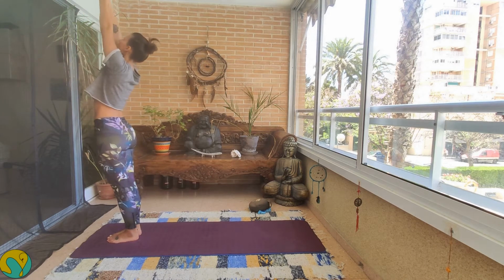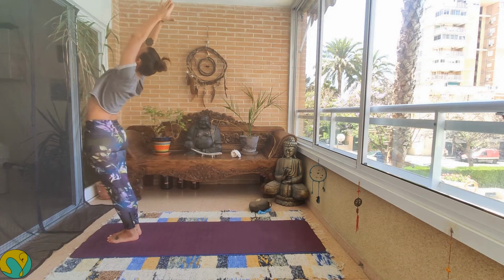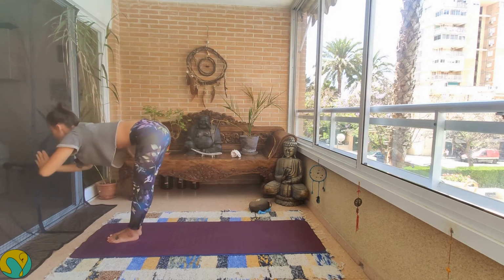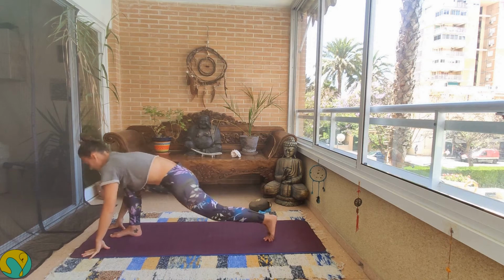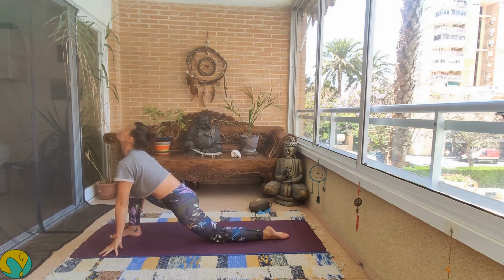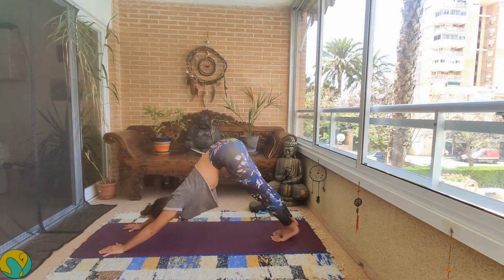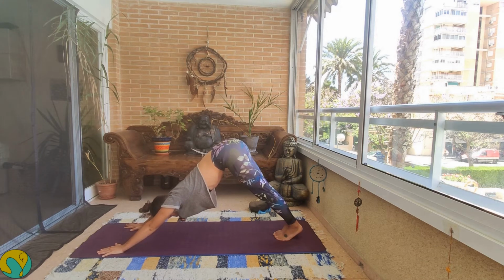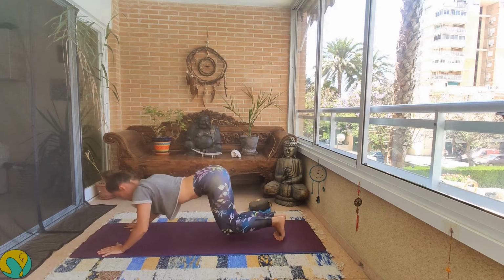Inhale, arms up, look to the sky. Hold your breath, arch your spine back. Exhale, forward fold. Inhale, this time left knee is coming to the floor, look up, press your hip down. Exhale, Pashmitanasana. Inhale here. And with the next exhalation, Ashtanga Namaskar, knees, chest and chin on the floor.